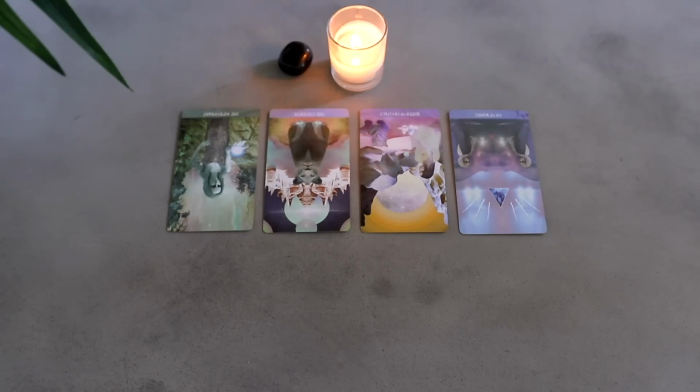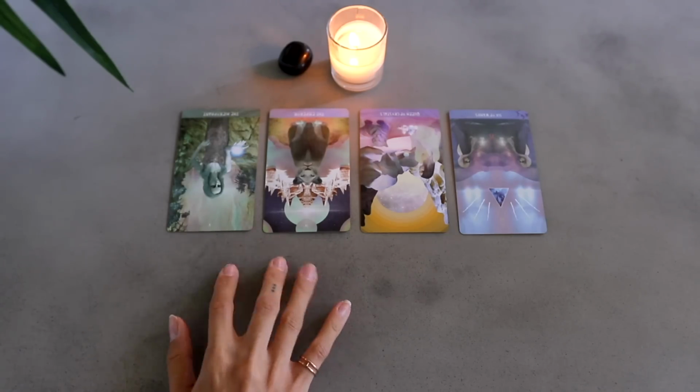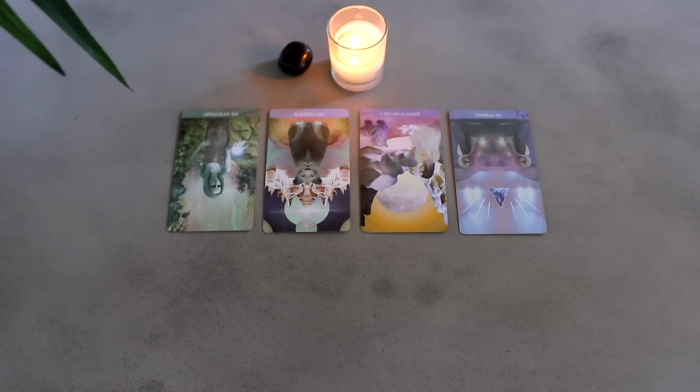So you're also very humble. Even if you did accomplish a lot, I feel like you're somebody who would stay quite humble and wouldn't necessarily get power hungry. I know some people do get like that, but when the Emperor is upside down with the Hierophant next to it, I do feel like you guys are a little bit more conscious, and you want everyone to feel equal. You want everyone to feel the same.